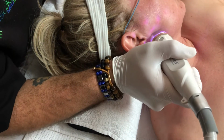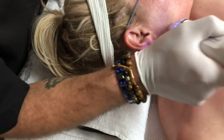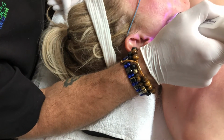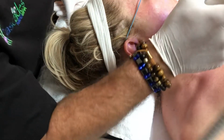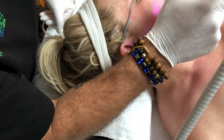And as you can see, she has a tiny bit of redness. There's no erythema. There's really not much sign of the treatment until about 20 minutes after you start to notice some little bit of redness in the skin. But by tomorrow, and especially by day 2, there's very little signs of the treatment.